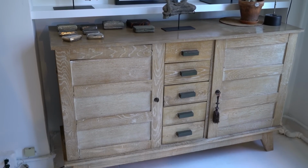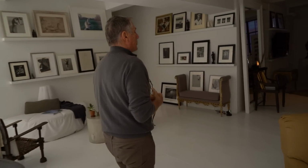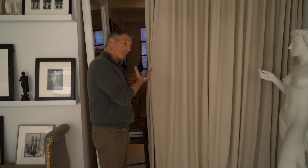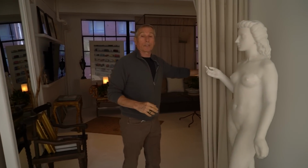The city looks great. Over here outside, you see all these new buildings that have gone up. At night, it's a great place to dine, I have a terrace to dine on, with the New York City skyline. Let me show you my exercise, guest room, TV room, which is over here. And instead of a door, what I've done is I did a curtain. So the curtain goes across, and when I have guests, I close it, and they have privacy. If not, it just stays open.